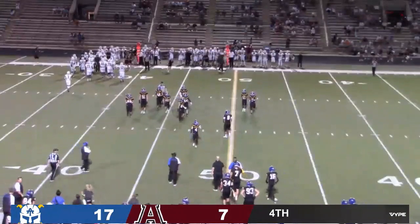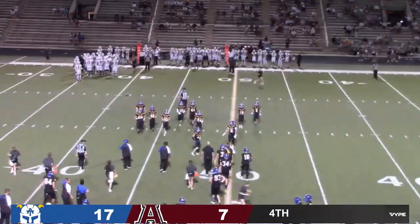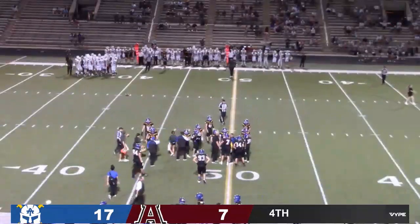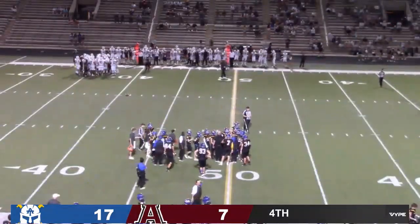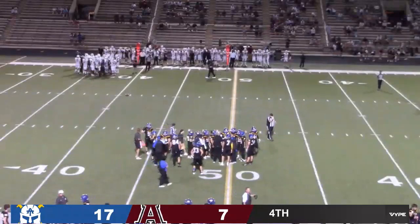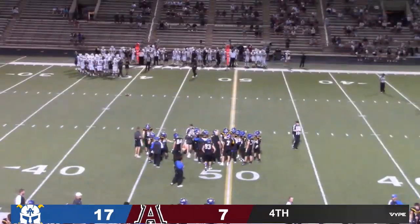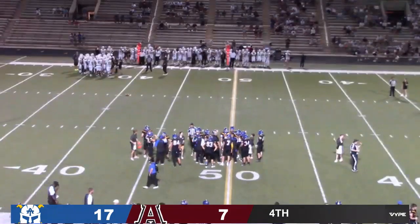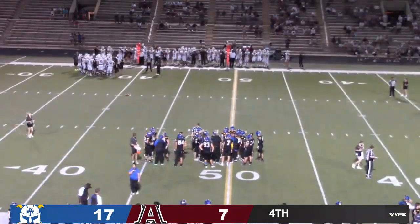4:20 left. Fourth quarter, third down for Austin High. We'll see. Trojan defense, if they could step up one more stop, would be massive in this game. One more stop.